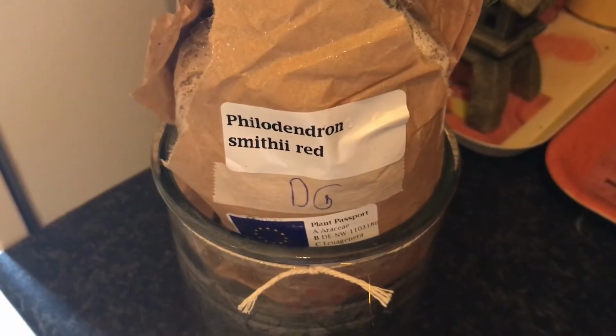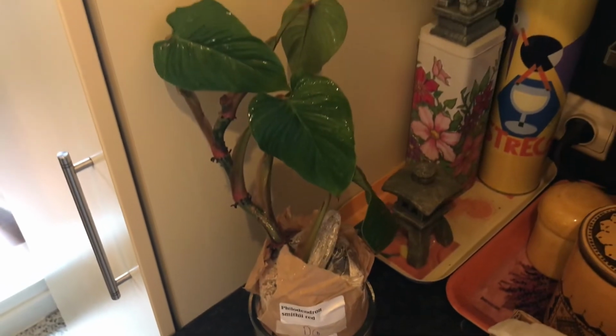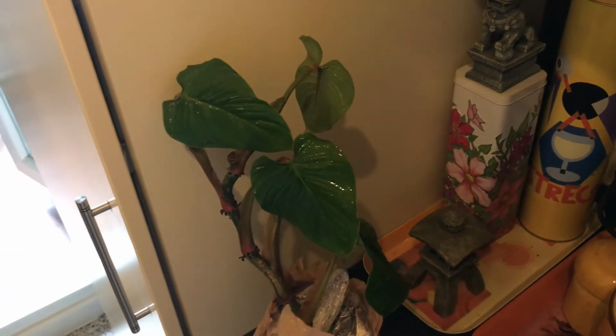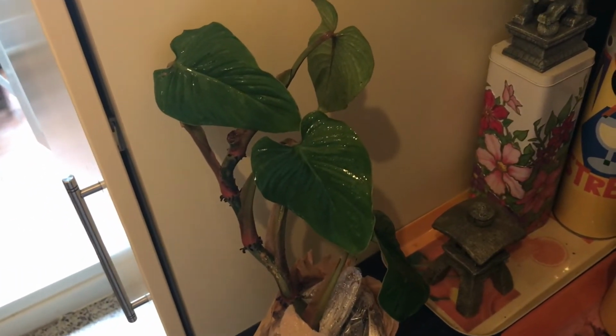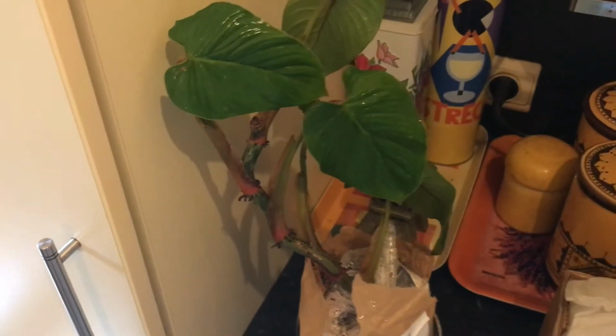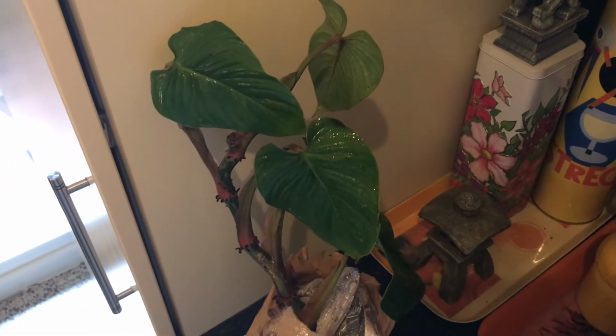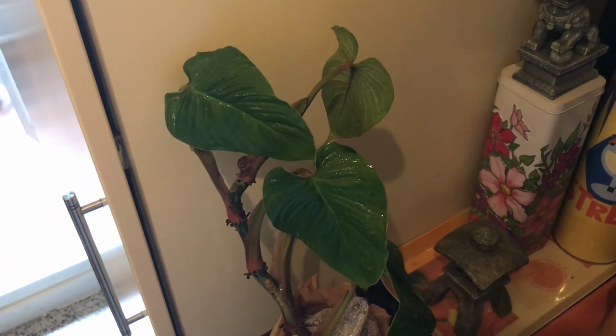Okay, over to plant number 9. This is another Smithy Eye cultivar called Smithy Eye Red. And you don't have to be an Einstein to see where that name comes from. I mean, look at all that gorgeous red on the stem and also on the petioles, by the way. I think that's quite a nice color scheme. I'm counting 5 healthy leaves. The plant is already climbing a little bit, so I think I should reward it for that with a moss ball the next couple of days.